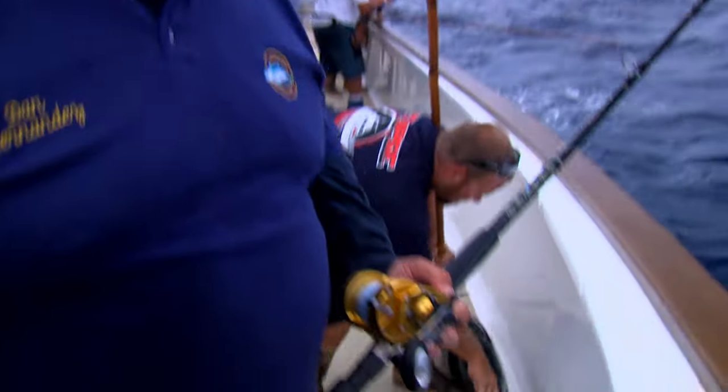All right, we're going to take a little break from the action here aboard the Eclipse, which we're having a great time aboard. And when we return, I'll be giving you this week's tip of the week.